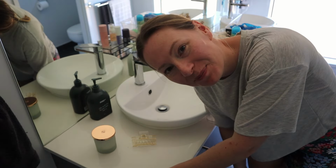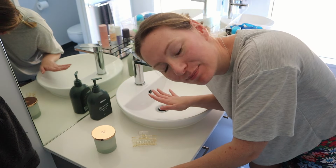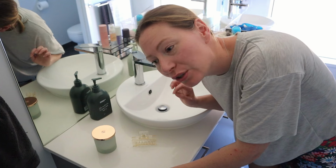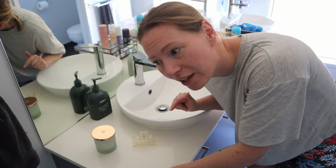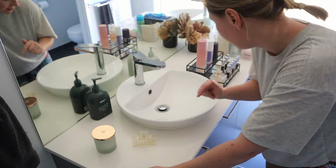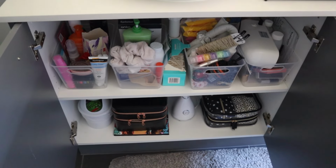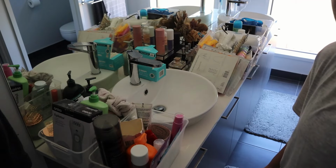Current state of my bathroom. I'm just gonna ignore the fact that this sink is in desperate need of a clean. I'm well aware. But anyway, we're going to go through what's underneath the cupboards because I want to not necessarily declutter that either, but reorganize it because it's kind of getting difficult to get to. I brought in some containers. So these are from the main bathroom. So this is what it looks like currently, which is fine. There's no issue with it whatsoever, but I just think it can be better.